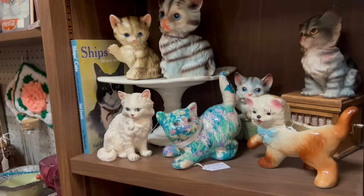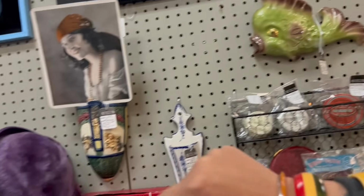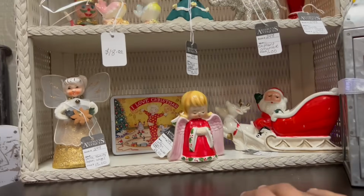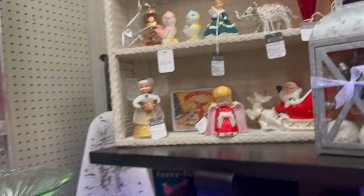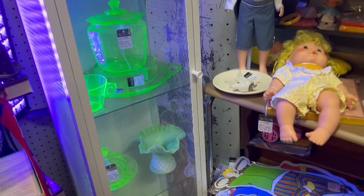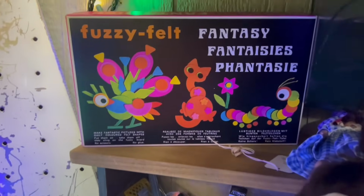You know, I always gotta check out the cat corner when I come. This is one of my favorite booths in here. They have such great stuff. I love the fish wall pocket. Some other great Christmas. The little bird salt and pepper shakers are cute. And then they got a case of uranium here. What is this fuzzy felt? Oh, the graphics on that are adorable.